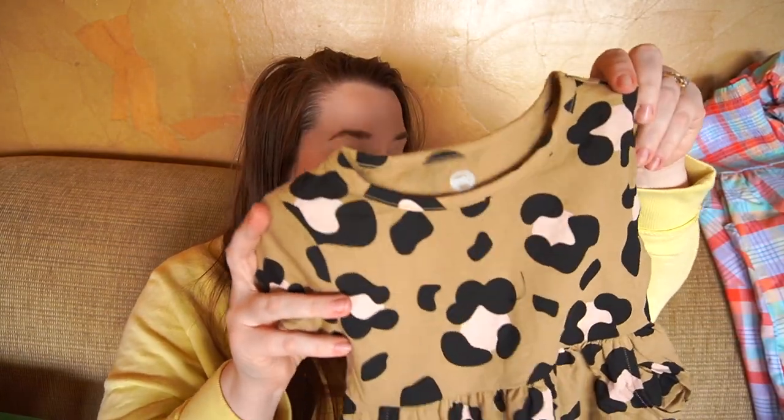So then the only other thing that I got from Walmart for Lexi was this little dress. It was only $5 and it's got leopard print on it. And the little circles in there are very pale blush pink. It's coming up a little bit more vivid on camera, but I want to take pictures this fall with her in it.